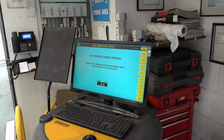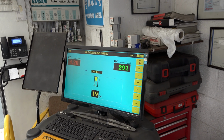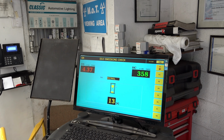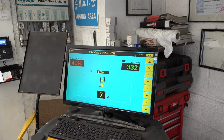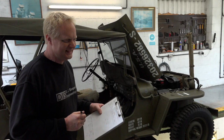Oh, it's going well up. Uh-oh. Here we go. Oh dear. So we've got 4.3 on carbon monoxide, or is it carbon? Yeah, carbon monoxide, but it's fine for hydrocarbons. So, what the hell does that mean? It would fail the MOT on a newer vehicle. On a newer vehicle. Yeah.